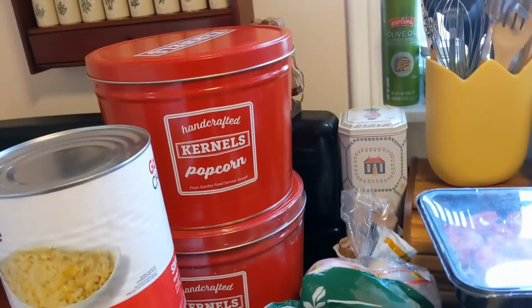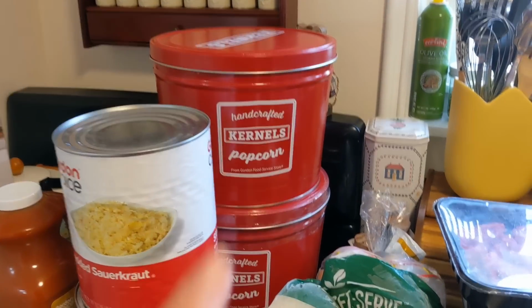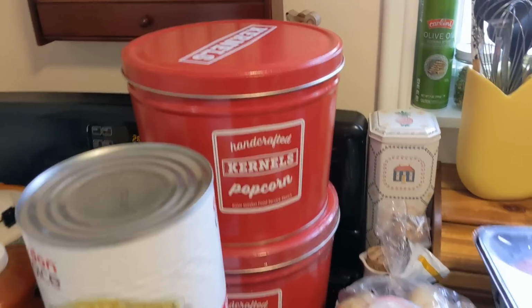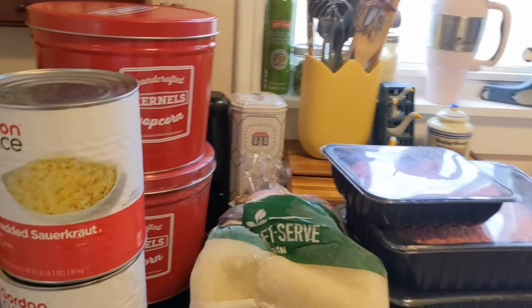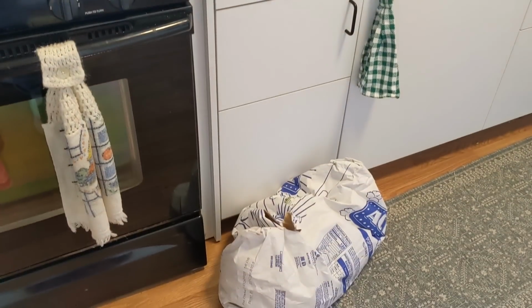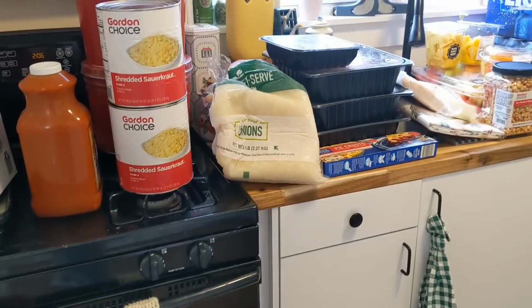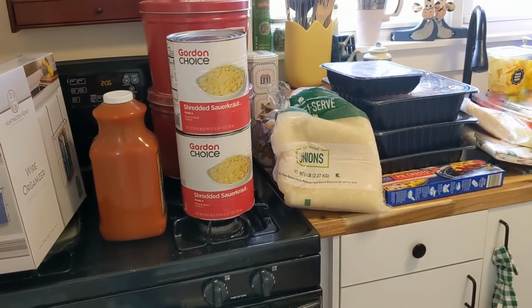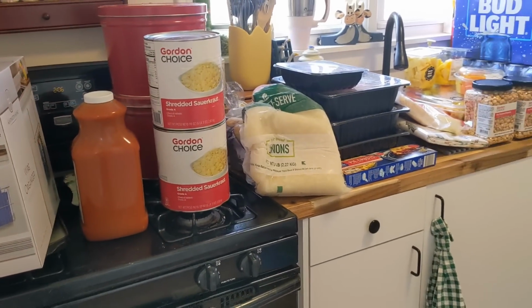So when I'm done eating those, I figured I could just put these kernels into those little buckets because it already says kernels on it. How cute is that? So I thought that was a great use of storage and popcorn. I will never have to buy popcorn again. And I have that cool little popper that I got from the thrift store. So this is awesome. A great snack for years to come. 50 pounds is a lot of popcorn.